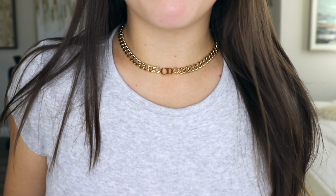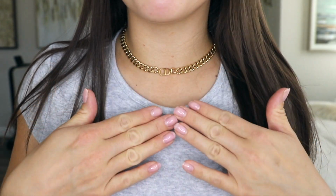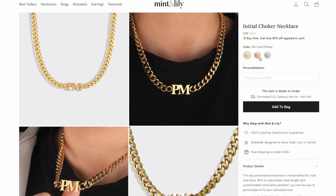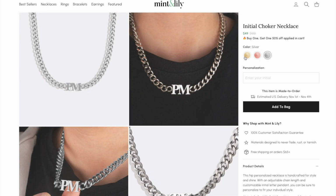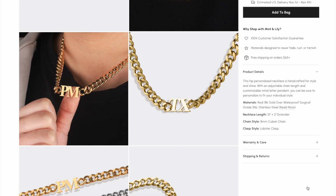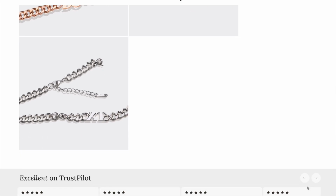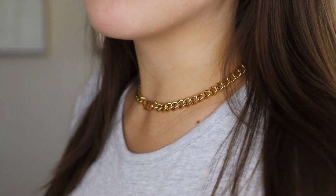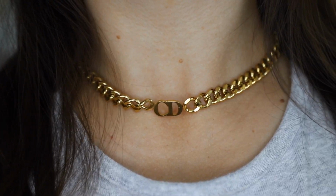So I just did a quick outfit change because I feel like this choker looks best with a crew neck shirt like the one I'm wearing right now. I think this is such a cute and casual look, and once again you can customize it to any initials. It could be your first and middle name, or like in my case I did a combination of mine and my husband's name, which I think is a really cool idea to do. But yeah, I really love the look of this. It is very trendy and it's so fashionable and stylish and easy to wear.